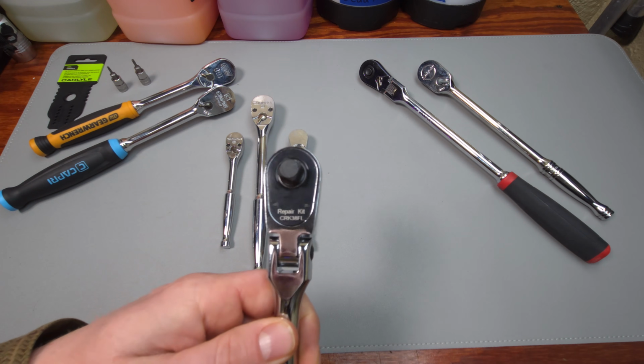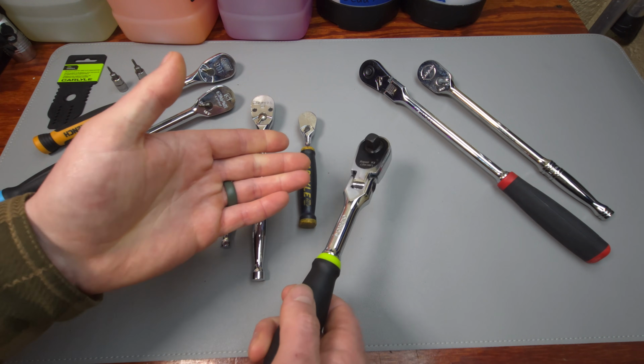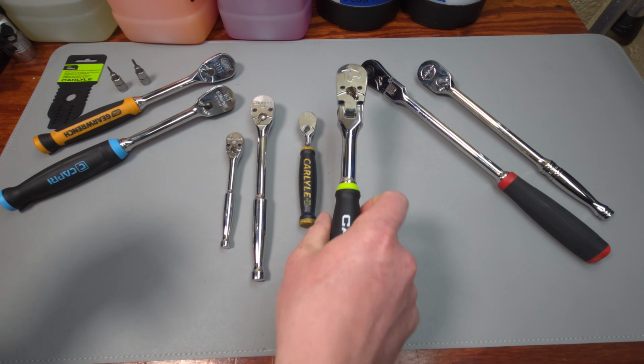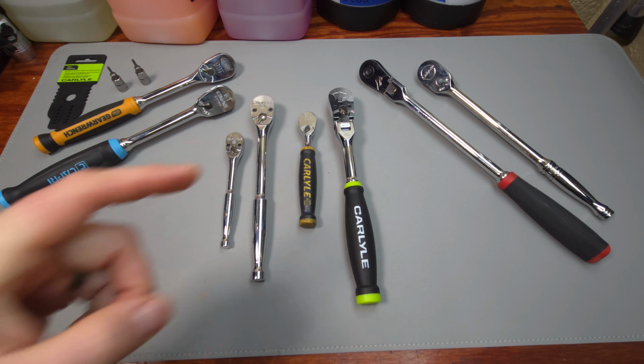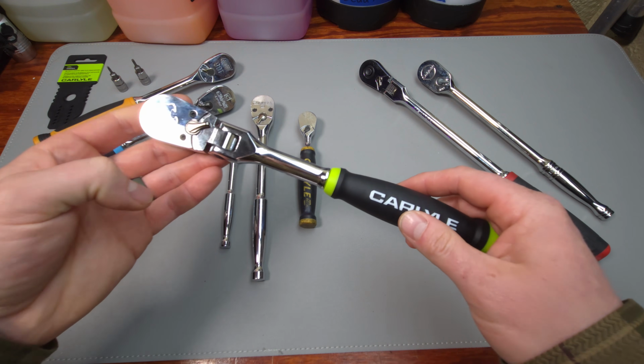Once again, the backing plate I'm a fan of. I like the free floating design. I like to have a variation of locking flex heads, semi-locking flex heads, and free floating flex heads. And it just feels all around really well built. But I will say it is a spendy ratchet for one that's not made in the USA.